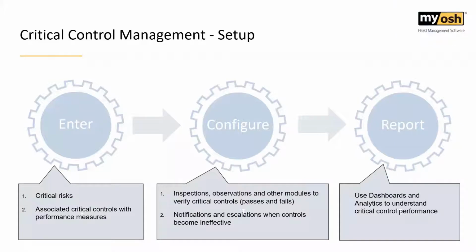Okay, so what is the setup? First of all, using the processes and the methodologies that Josh was talking about, you identify your critical risks and you enter them into the system. And from my perspective, I'm going to assume that this has already been done in the demonstration. So the critical risks have been entered, the associated critical controls and their performance standards have also been put in there too.